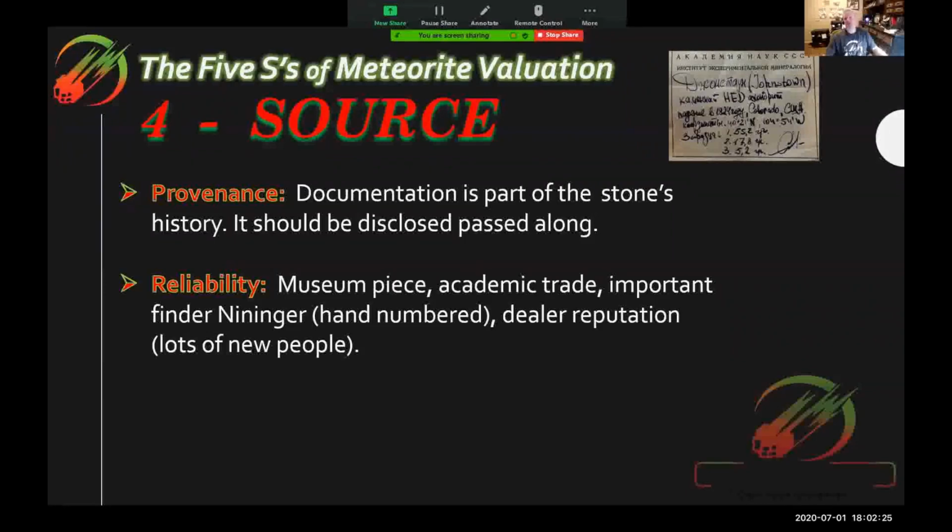Was the meteorite found by someone important? If you have a Nininger hand-numbered Canyon Diablo, that's going to be more valuable than any similar piece of Canyon Diablo that I have, because I don't have a Nininger piece. So that's something that is really, really cool and super important.